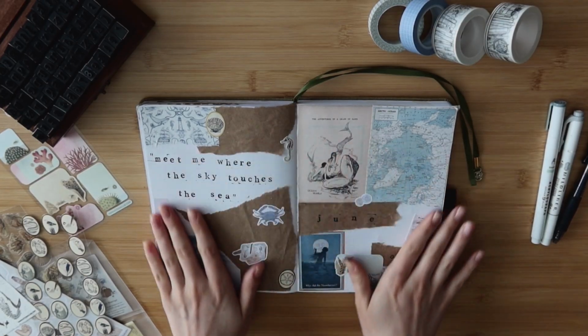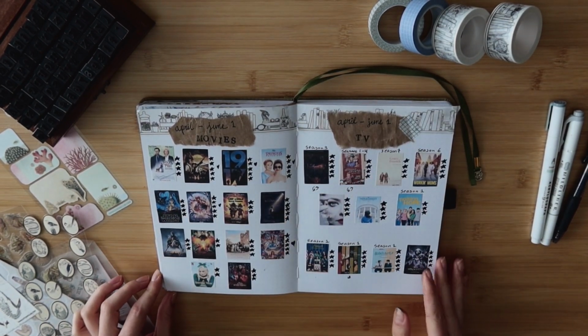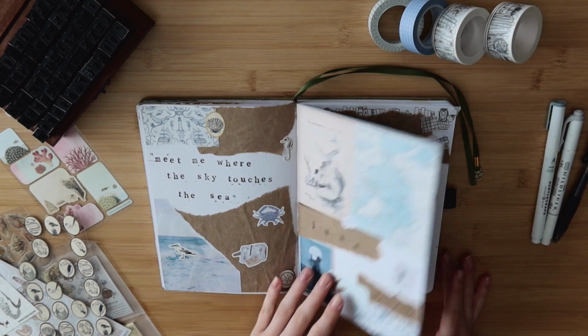Now let's look at all of my spreads. So I did cut out making the to watch and to read list because it just ended up taking so long. So I'll talk about all of these in an upcoming video.